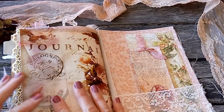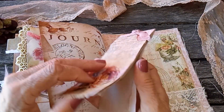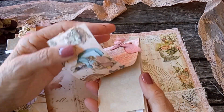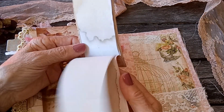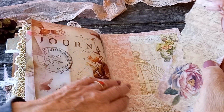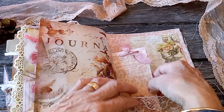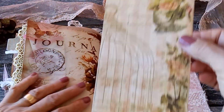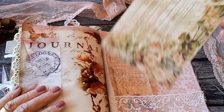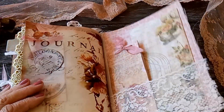The back page, and in the back I have a little notebook I've made just from scraps of coffee stained paper that I don't like to waste. It has seam binding on the top and a great big pretty image here. And that's the back.